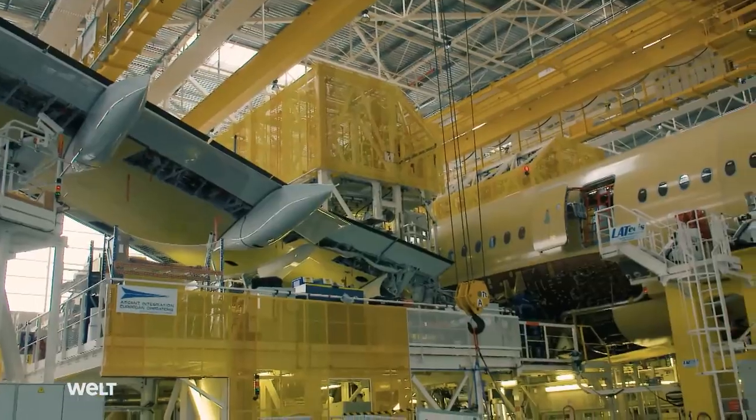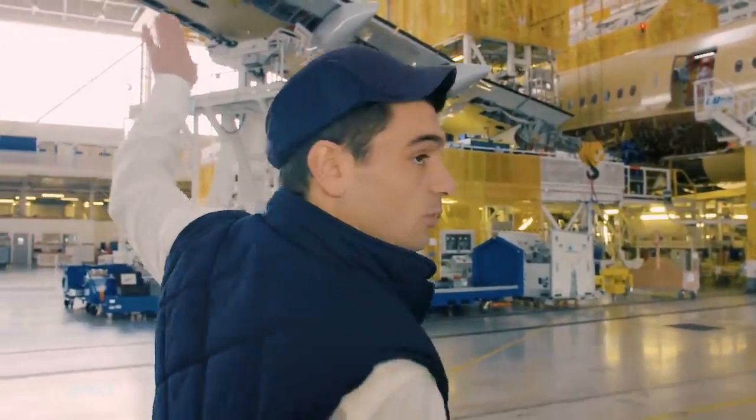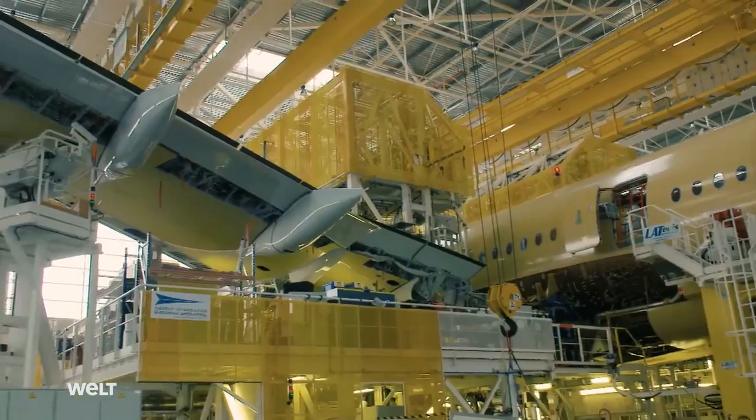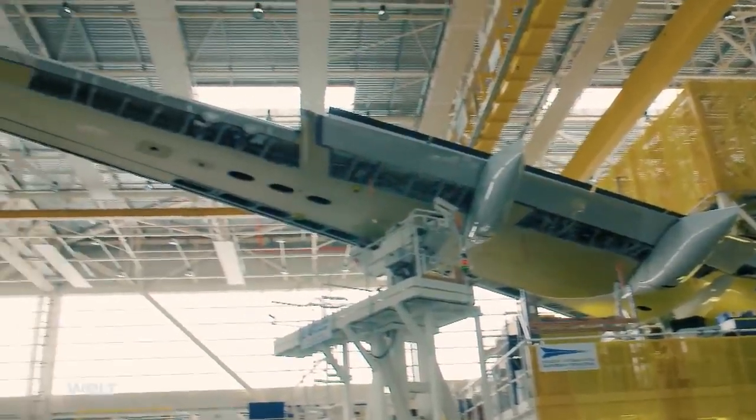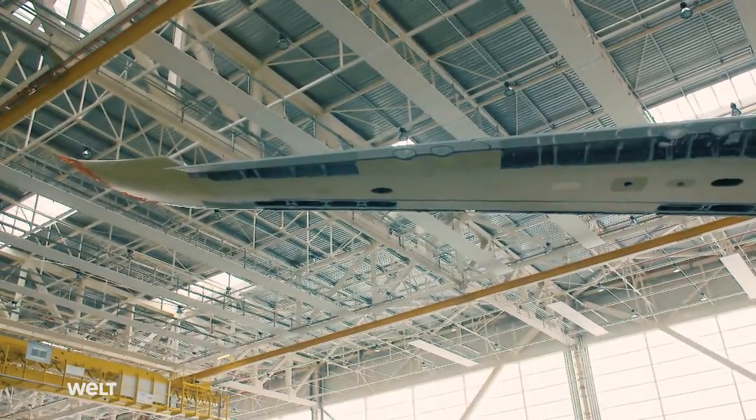One reason for the low fuel consumption is, apart from its lightweight construction, the design of the wing. The wings are optimized, as are the wingtips. And then we have the new engines, which also contribute to low kerosene consumption.